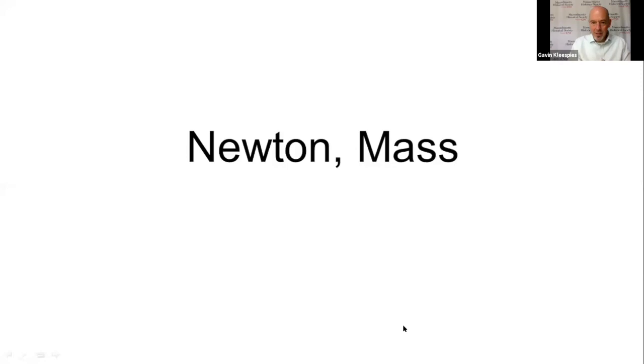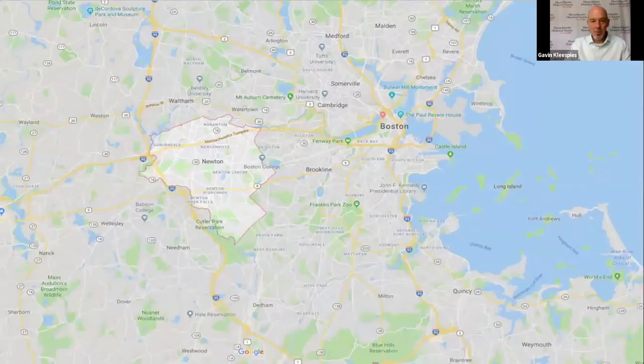So, Newton, Mass. I imagine many people here already know something about Newton, so I won't go into too great of depth, but if there's anyone joining us who isn't from the area or hasn't visited Newton, this will be a little bit of a primer. This is where Newton is in relationship to Boston. It is a western suburb of Boston. As you can see, it is geographically quite a large suburb, one of the larger ones within Route 128.